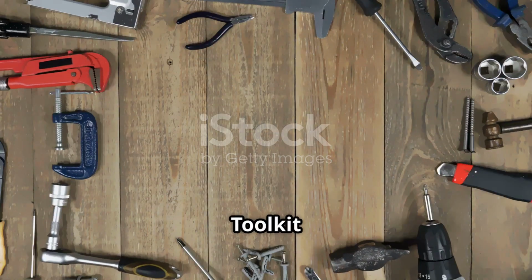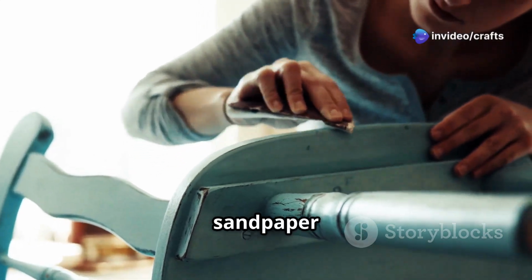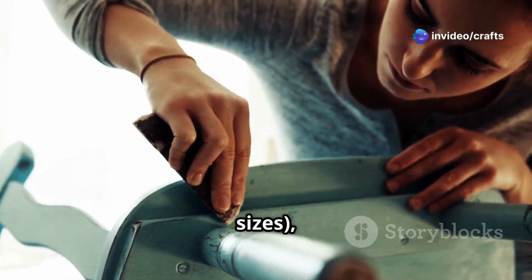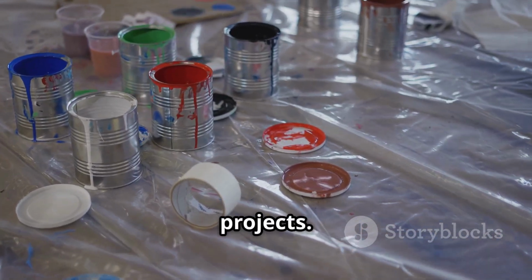Your upcycling toolkit: essential tools and materials. You don't need lots of fancy tools to start upcycling. Some essentials include sandpaper, different grits for smoothing and finishing, paintbrushes, various sizes, screwdrivers, a hammer, and a measuring tape. These basic tools will help you tackle most beginner projects.